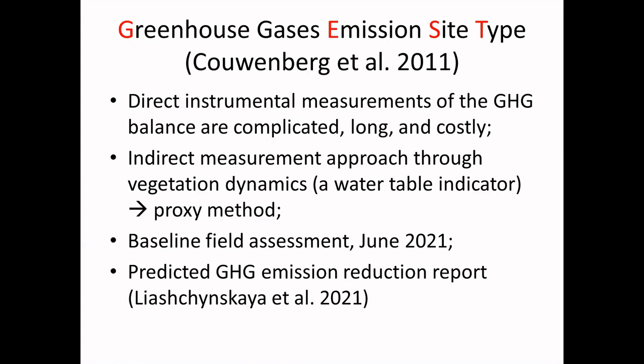Therefore, we went another way. We stuck to the GEST methodology, which is a proxy method, which relies on the vegetation dynamics as an indicator of the water table dynamics. And with this purpose, we made some baseline field assessment in June 2021, just in case, we didn't think about commodification at that time. The idea was that before the rewetting itself, it's good to assess the baseline, how it looks like.